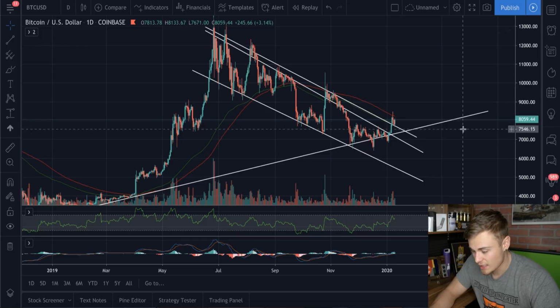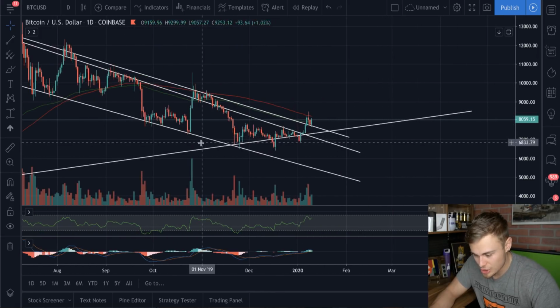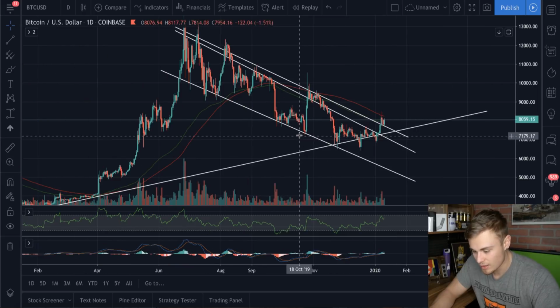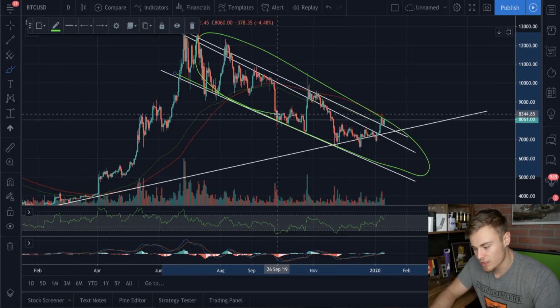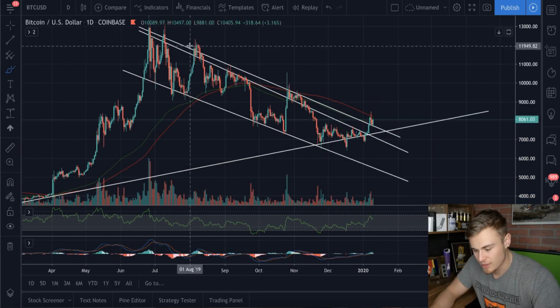It's nice to see that we had a couple of pump fakes. You can see where we looked like we were going to break bearish outside and break resistance right here, basically confirming this pattern over this pattern, which is the uptrend right here. We were going to confirm the downtrend.